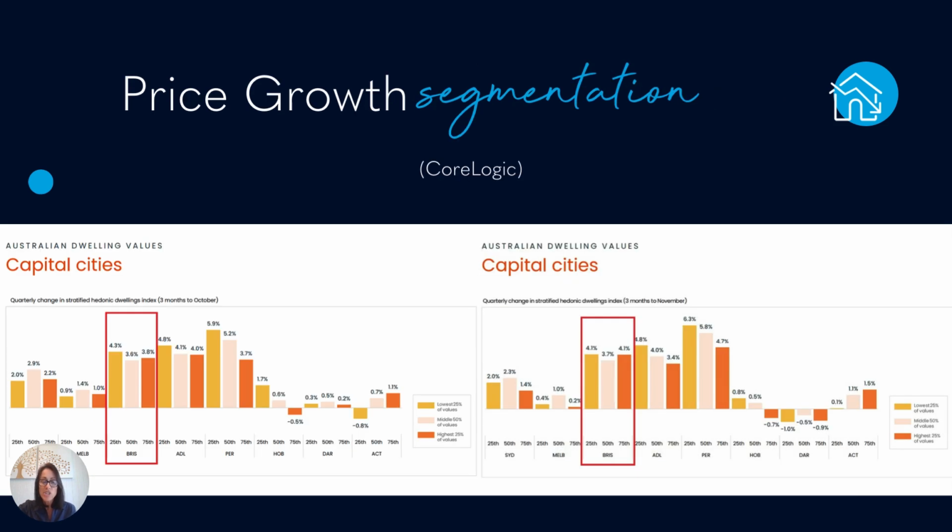If we look at the price segmentation, last month we saw slightly stronger growth in the lowest 25% of property values, as you can see in the left graph there, with the middle 50% and the top 25% of property values not far behind. Whereas you can see now with the most recent data, the top 25% of property values in Brisbane has risen again. So this is a similar growth pattern now to the lowest 25% of property values. So both segments experiencing 4.1% growth over the 3-month period up to the end of November, and the middle segment of the market growing at 3.7%. So this is different to most other capital city markets, with the exception of the Australian Capital Territory or the ACT, but it does still demonstrate there's strong growth in the top end of the market here in Brisbane.